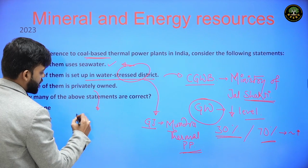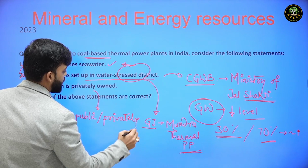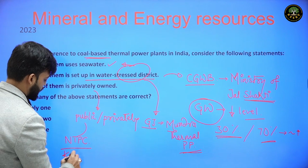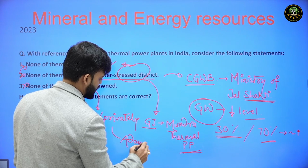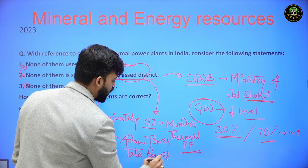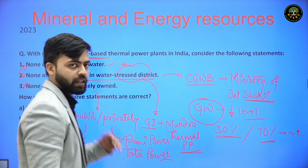This is also incorrect because there are both public as well as privately owned thermal power plants. A public thermal power plant example is the National Thermal Power Corporation, NTPC. One example is in Korba, Chhattisgarh. Among privately owned, we can see Adani Power, Tata Power, and Reliance Power. All these private companies own coal-based thermal power plants. So our answer here will be D, that is, none of the statements is correct.